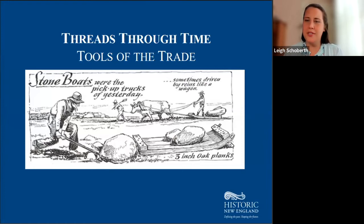So earlier we talked about glacial deposits that could range from small particles to boulders. And some stones were small enough that one or two people could lift them. Larger ones required the use of crowbars and stone boats, also known as a skid, shown here in the image. Once the stone was on the skid, it could be pulled by an ox out of the middle of the field and over to the edges of the field.